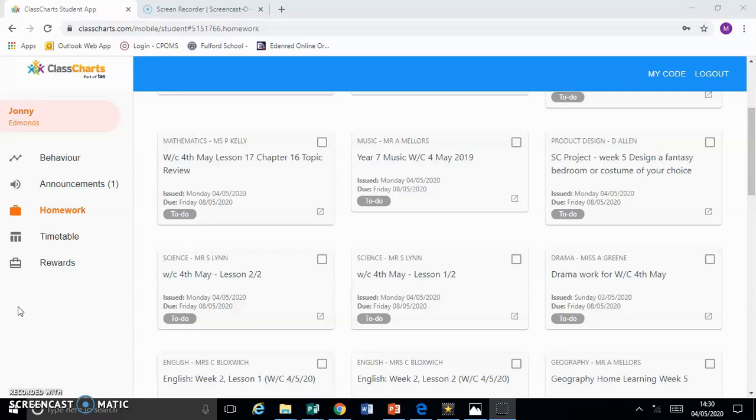You'll have noticed and seen from Mr. Lewis's letter on Friday and the change in the way that work's gone on from today, that we are changing our use of Class Charts. We're trying to make it as efficient as we possibly can for everyone and give students the most opportunity to be successful and manage their time effectively.